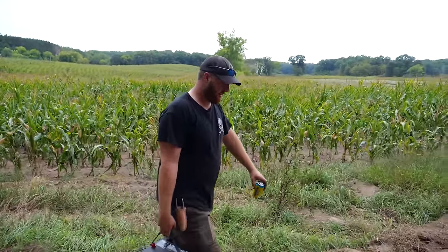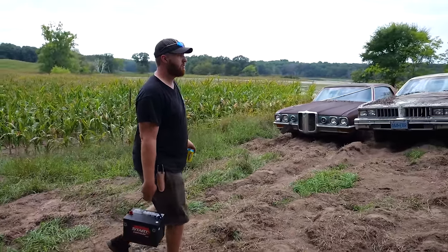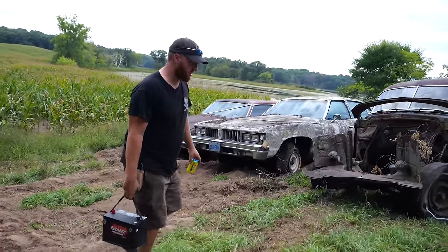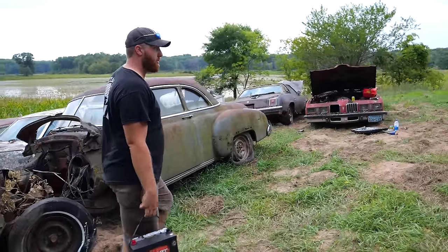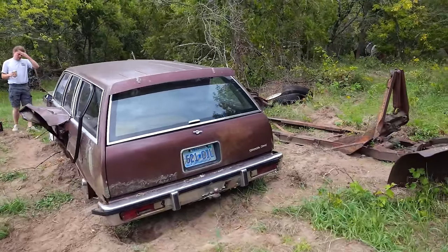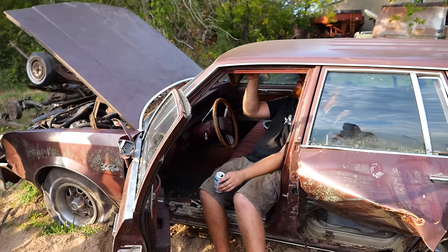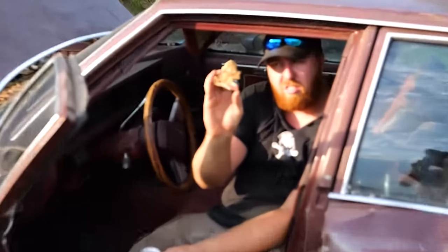The last candidate here for today's little clip. And we'll be back to do some bigger, more extended, more in-depth videos on a few of the really nice cars in the shed. Over here, we have the last Oldsmobile diesel on the property. This is an Oldsmobile. What is it, a Cutlass Cruiser? Yeah, Cutlass Cruiser wagon. Oh shit, look at this. It's Garfield.